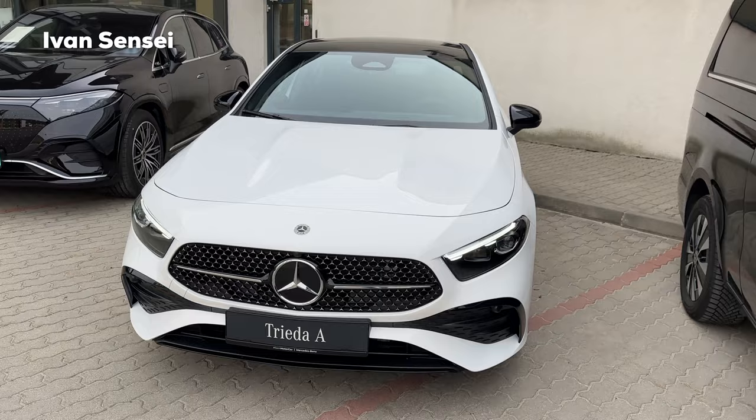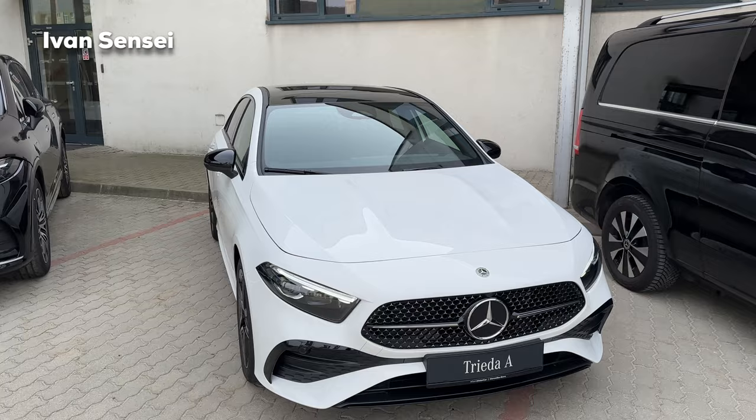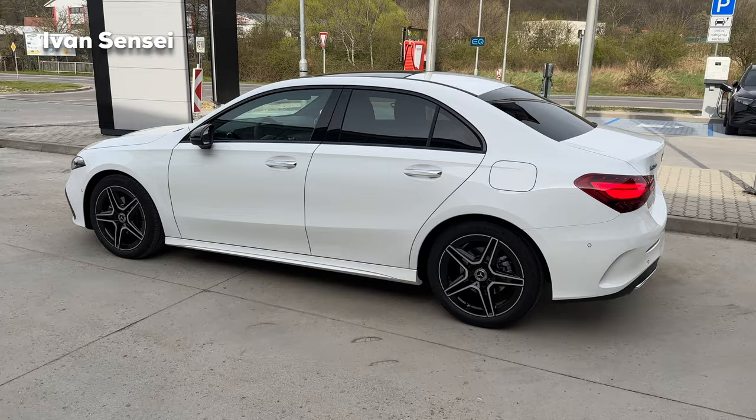Let me know in the comments what you think about that. The power domes are new for the A-Class, before they were only on the CLA. So I like that one as well. And also the camera cutout looks larger here on the A-Class than it was with the pre-facelift. I just repowered the car so we can see it from the side, how it looks. Many of you would be interested in it as well.